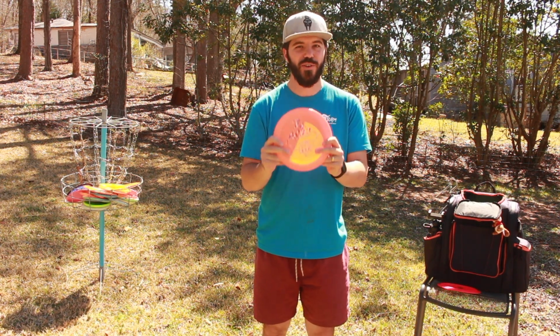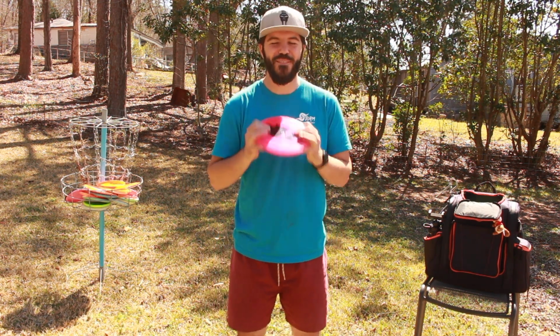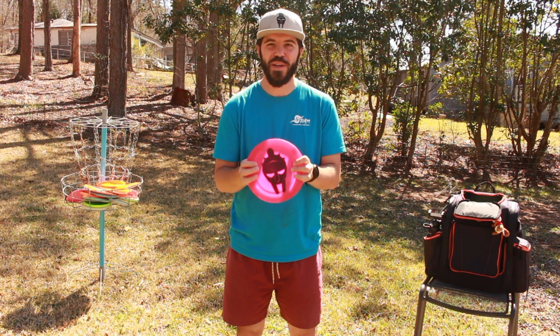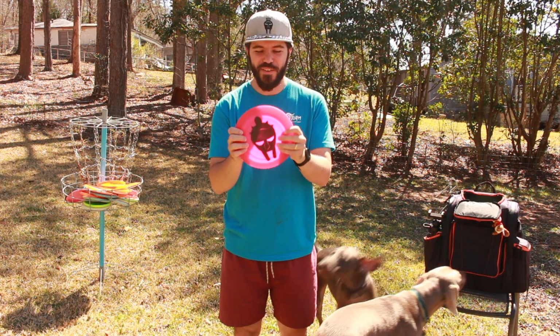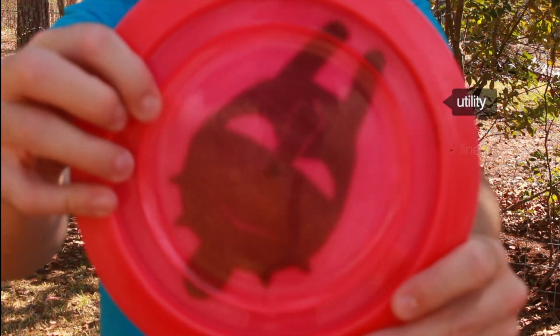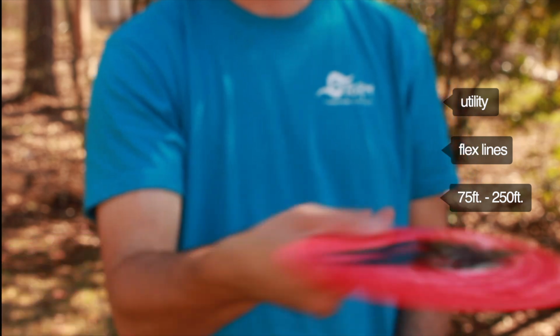Super reliable and trusty. And then the final disc that I have in my bag is a Speed 14 driver. It's the Castaplast Rask. This is a disc I've had in the bag probably for about 3.5 years now. It is a lot of fun. It's got that double edge on the inside, that double rim. I mainly use this for forehands or backhands when I need some crazy skip shots. I don't really throw this outside of a utility disc.